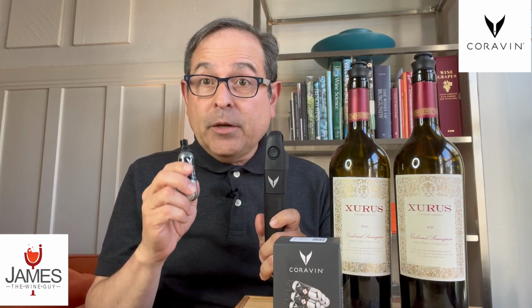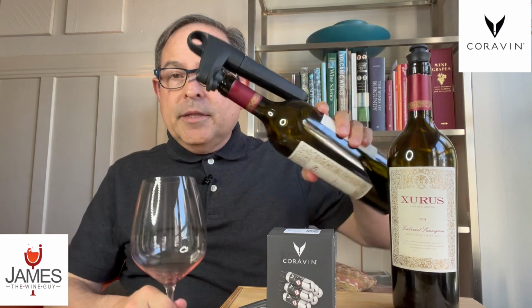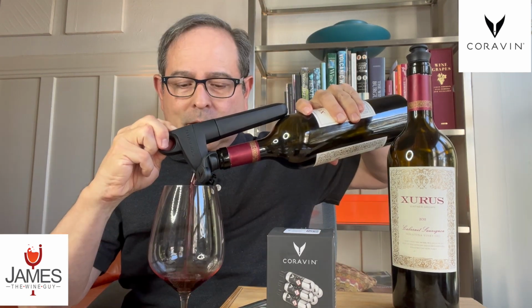You get the Pivot device, Aerator, 2 stoppers. You get 2 capsules that go for 4 bottles of wine. So first I'm gonna do the 2010 bottle and try this out and see how this goes. Pouring, but what I think is really important, I have 4 reasons.